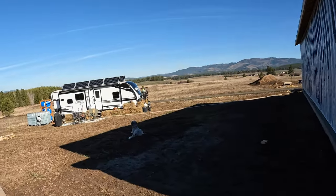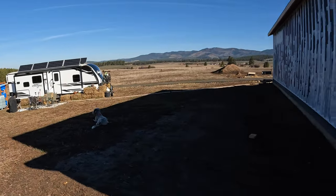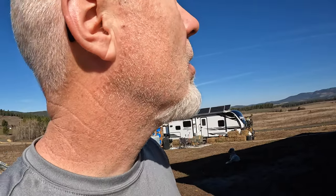Ryder's relaxing in the shade, of course. So I'm going to go ahead and get this going and tuck point this. It took me about 4 hours yesterday to do that container, so I'm going to jump on it today.